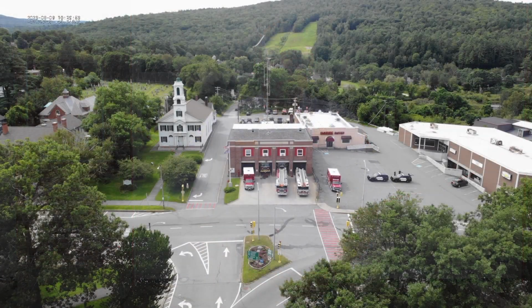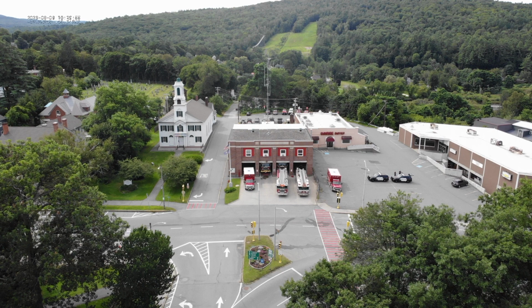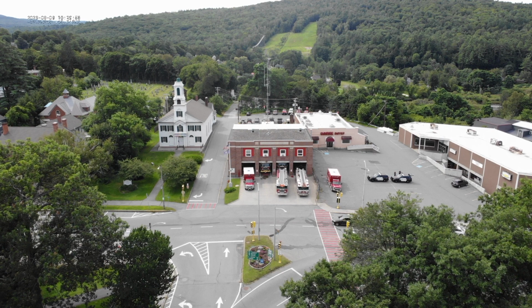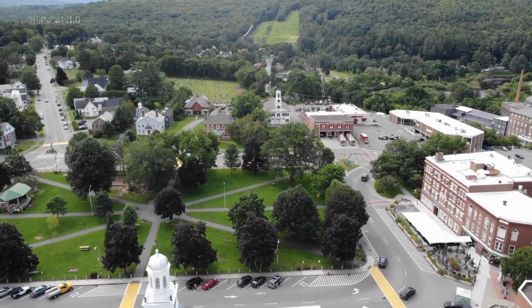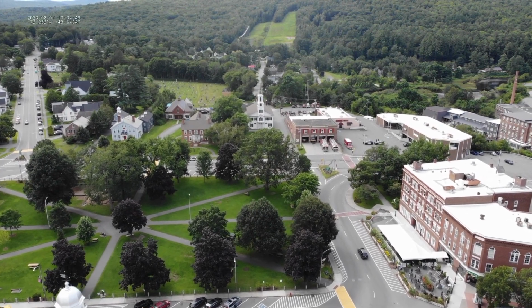This station was originally built in 1954 and served as a volunteer fire station that responded to less than 100 calls annually. Currently, the Lebanon Fire Department responds to over 4,000 calls annually. Our service demands have increased, and so is our need for room for personnel and expansion. Although the department has served us well, it's time for change. Let me show you why.